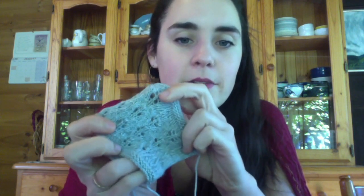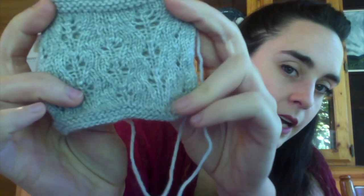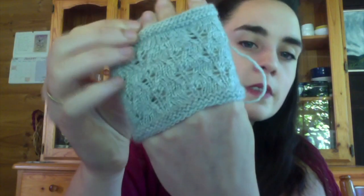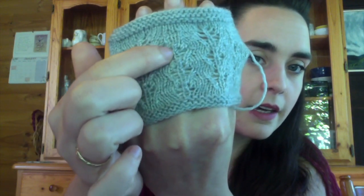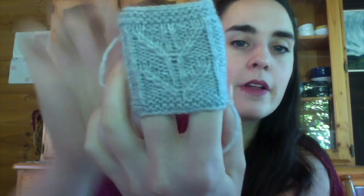So I started off with a few different samples of stitch patterns that I'd found. This one is a really beautiful little kind of eyelet leaf design. It's kind of hard to see. So it's got these little eyelet kind of leaves in between. And then this one is branches, kind of twisted stitch, faux cable, I guess you'd call it.